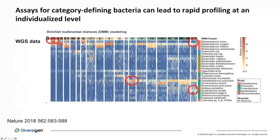In cluster 6, you can see it's at a high level, but with respect to other taxa that are present, it's much more abundant in 1. Similarly, in other clusters shown here with circles, there are taxa that can be associated either alone or in combination that would be signatures of that particular cluster.